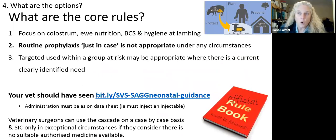So what are the rules? What are the core rules for your sheep farm? So we all want to be keeping lambs alive, but there are very important basic rules that we're all following. We held this same webinar for vets a couple of months ago, so vets are prepared and have sorted their stocks out a month or two before lambing. And the core rules are: number one, focus on the plan, prevent, protect, as we spoke before, focusing on colostrum, good nutrition, body condition score, and good hygiene at lambing. Most important, more than anything else.